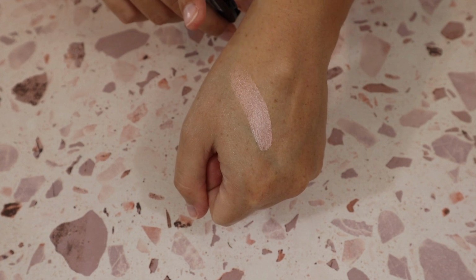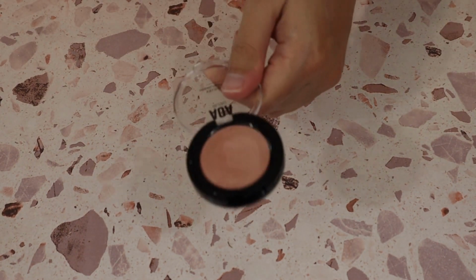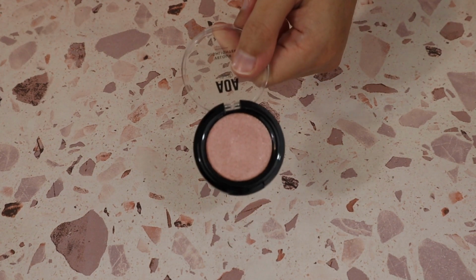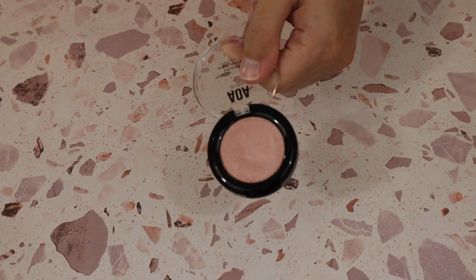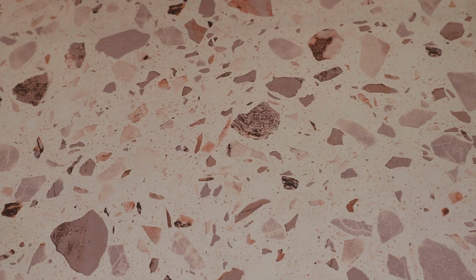I also really love that it's like a rose gold kind of color, so it is a little bit more unique to my collection. But I'm gonna put this one in the maybe pile because I have the Winky Lux one, and I have the one from Flower Beauty. Those are both very stunning.